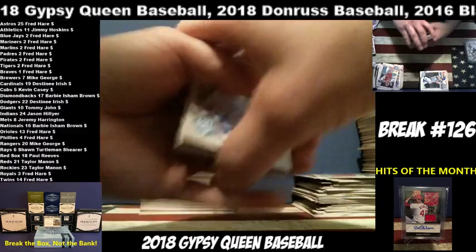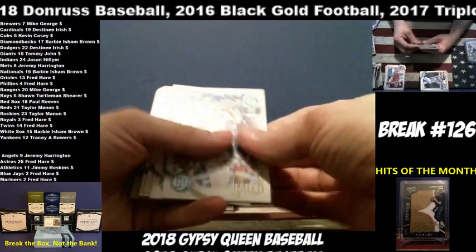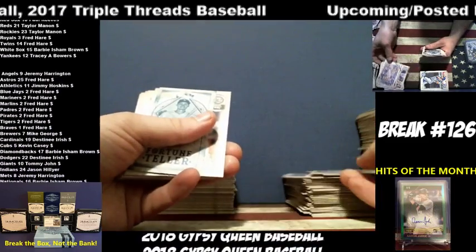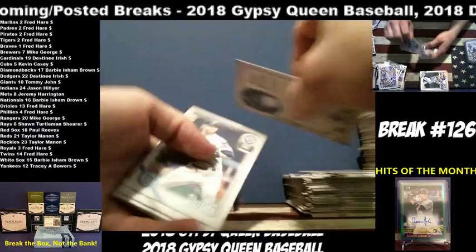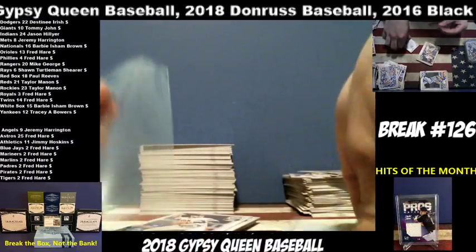All right, back to it. Well, that was worth it. Let's see if we can get a live auto here. Another Seager fortune teller. This one is numbered 91 out of 250. Dodgers, Zach Schmitz.